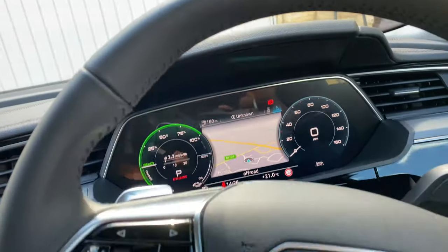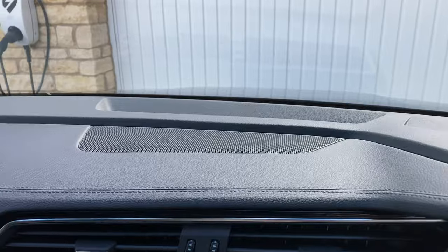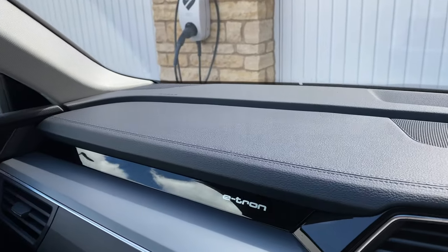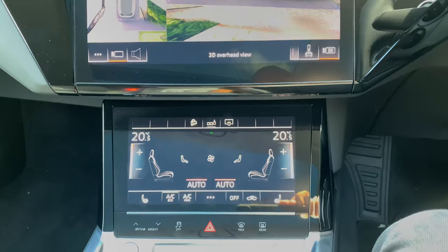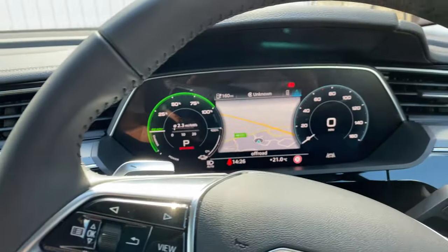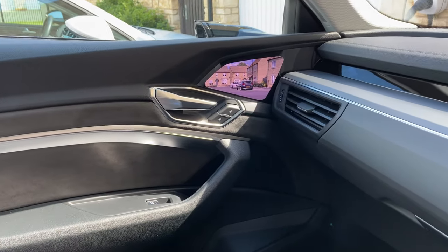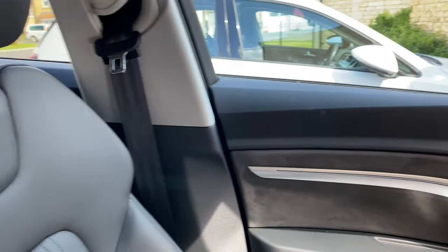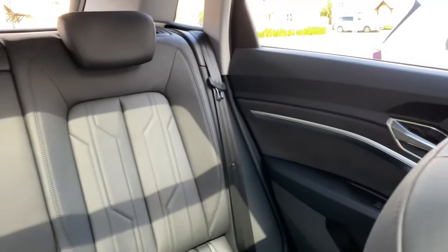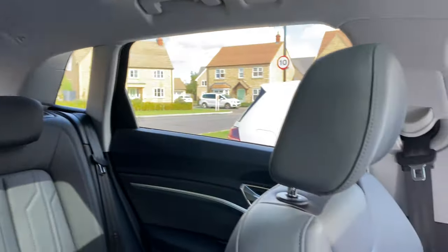There has been a lot of time and effort spent on the interior of this car, making it a really high quality place to be. You've got your three displays, you've got the bottom one, the middle one, and also the virtual cockpit. I won't talk about the wing mirrors, the virtual wing mirrors, not in this video. This video is about things I like. That gives you a clue. But the seats, look. This car has been put together very, very well.